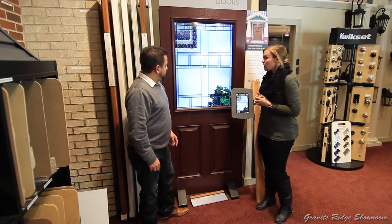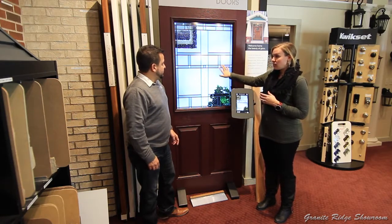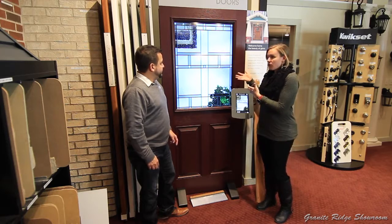If you pick one here, I first ask people, what color caming? So this leaded part in the stained glass design, what do you want for that kind of color?